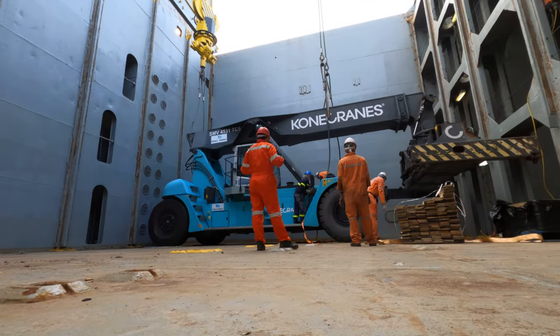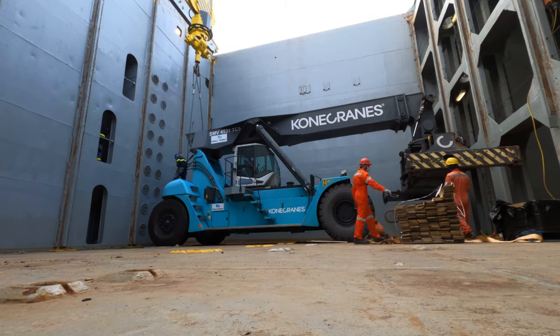Success! The first reach stacker finally touched the wooden planks in the hold. Two more to go.